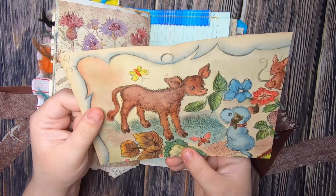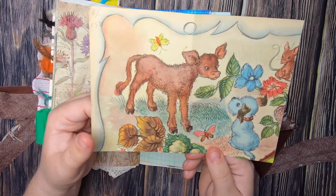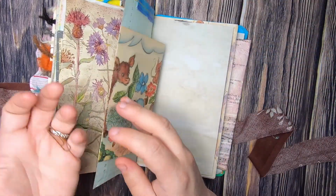It's just old authentic paper, and it has a dog and a cow and a mouse and a butterfly, and they're in a garden. It's really cute. And that just tucks on the side of this vintage ledger paper.